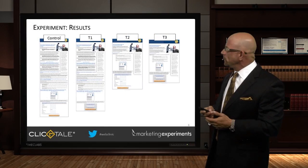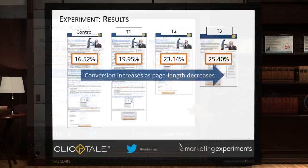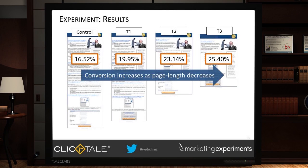We always do. In the meantime, let me show you the results, because here's what we saw. Conversion increased as page length decreased, so that the winning treatment was T3.